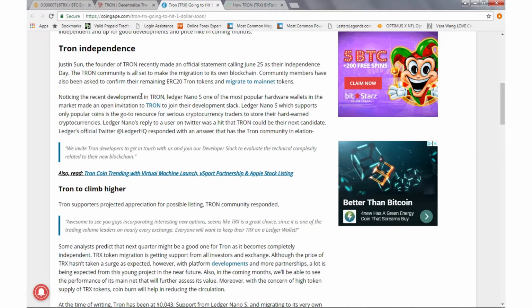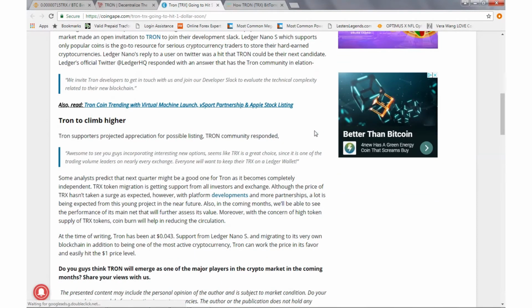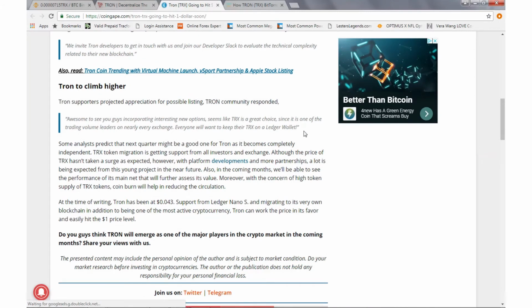Noticing as far as the recent developments, the Ledger Nano S, one of the most popular hardware wallets on the market, made an open invitation to Tron to join their development. So we got a lot of companies that are joining in on Tron, so they're doing some amazing things. And like I said, some analysts predict the next quarter might be a good one for Tron as it becomes completely independent. The migration, support from all investors in the exchange.